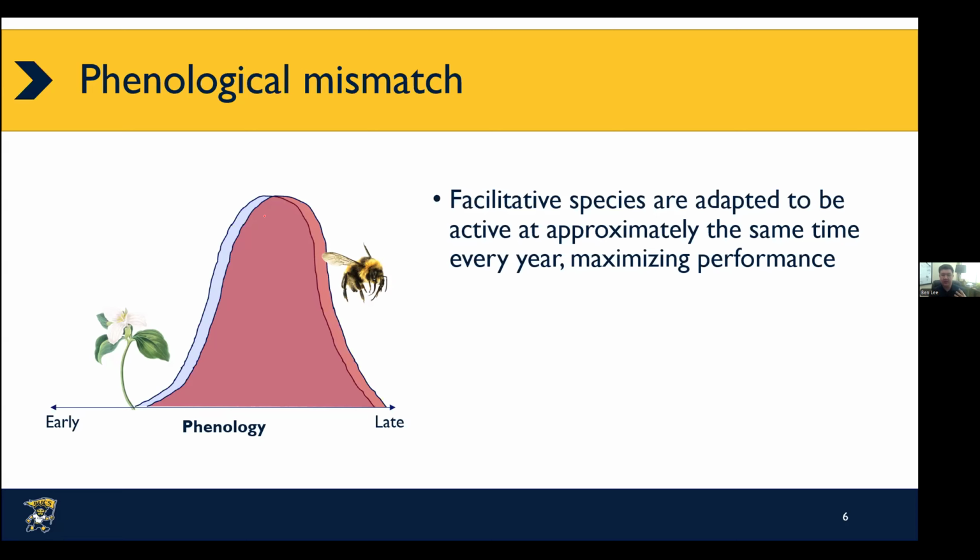And given this historical perspective of how closely these two groups interact, what we would expect to see is that these two distributions are really tightly overlaid, that they are both active at around the same time, that they reach peak activity at around the same time. The flowers rely on the bees for pollination, of course, and then the bees rely on the flowers as nectar resources so they can gain the sugars necessary to fund their metabolism and to complete their life cycles as well.